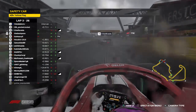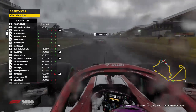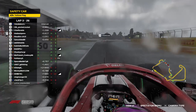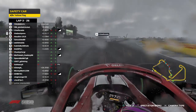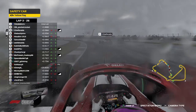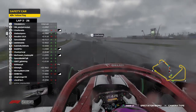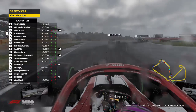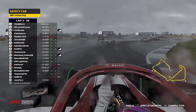Now, It's Heavy, though, is having to take a pit stop. Very, very costly, as I think he got caught up with that severe collision with Chief Braids under the safety car. So I think it was It's Heavy who got the worst of that, possible front wing change, and GDB is taking another pit stop here.